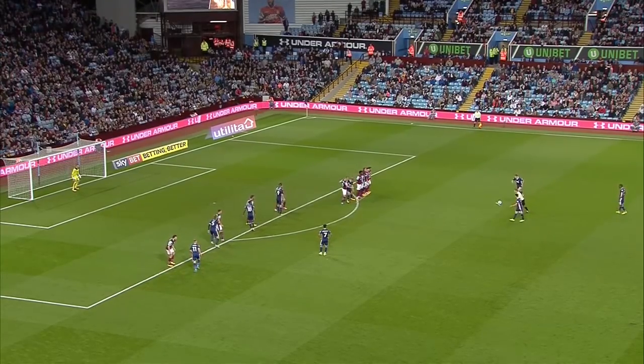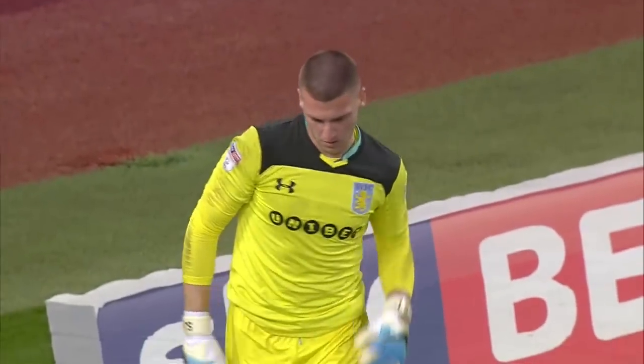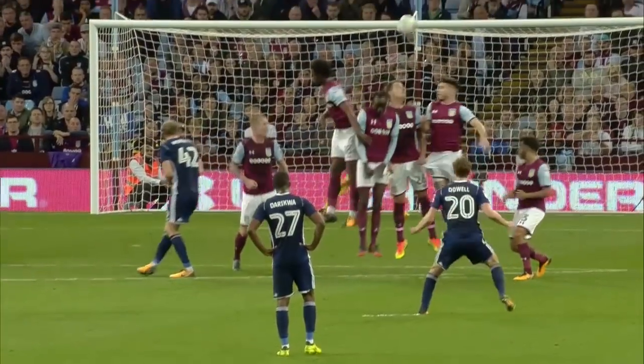Several candidates for the free kick. Oh, it's a good effort too, and a good save from Johnston. Now got it over the wall and on target.